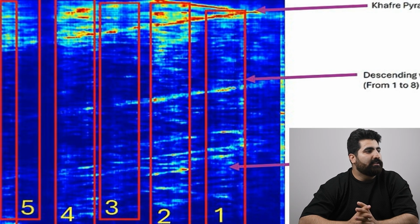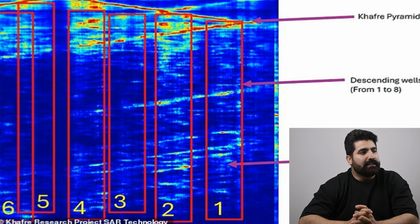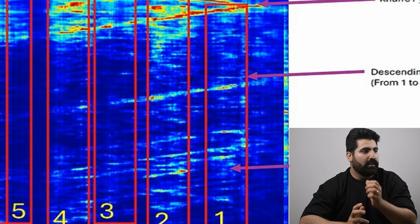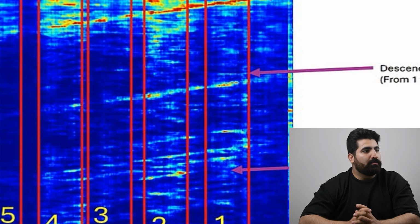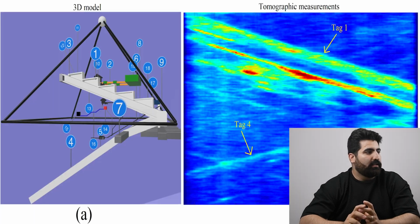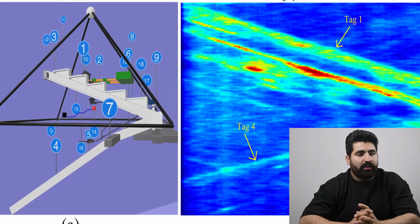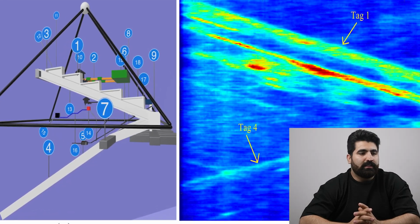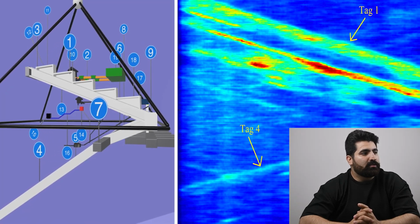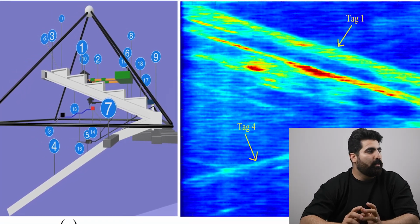Researchers say they determined a confidence level well above 85% that the structures identified beneath the pyramid of Khafre, as well as those beneath other pyramids on the Giza plateau, exist. The wells and chambers were identified by sending high-frequency electromagnetic waves into the subsurface, and the wave signals that bounced back allowed researchers to map a structure beneath the pyramid.